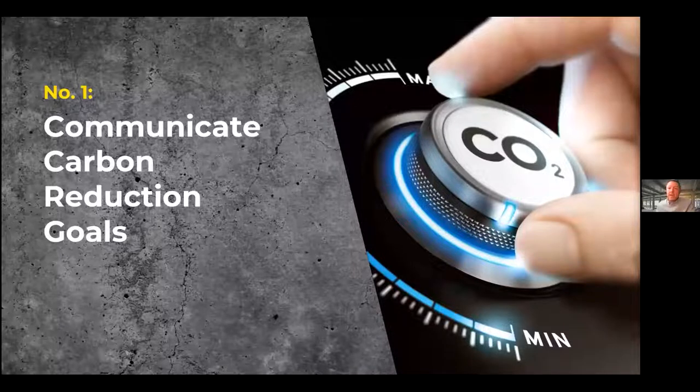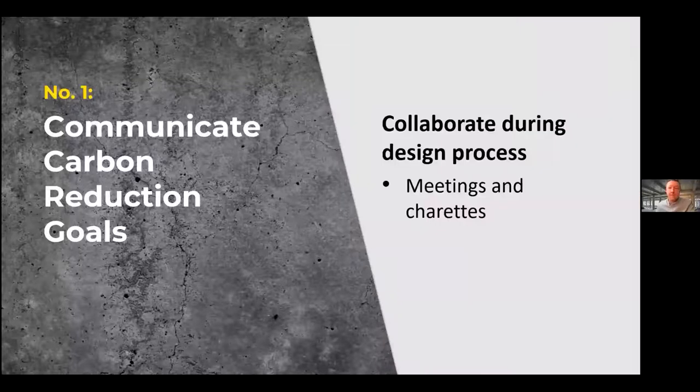Communication ultimately plays into the importance of quantifying and establishing the different parameters and mix criteria, to make sure that reducing embodied carbon remains a priority on the project. It must be included in drawings and specifications that communicate this to the owner, contractor, and product suppliers.